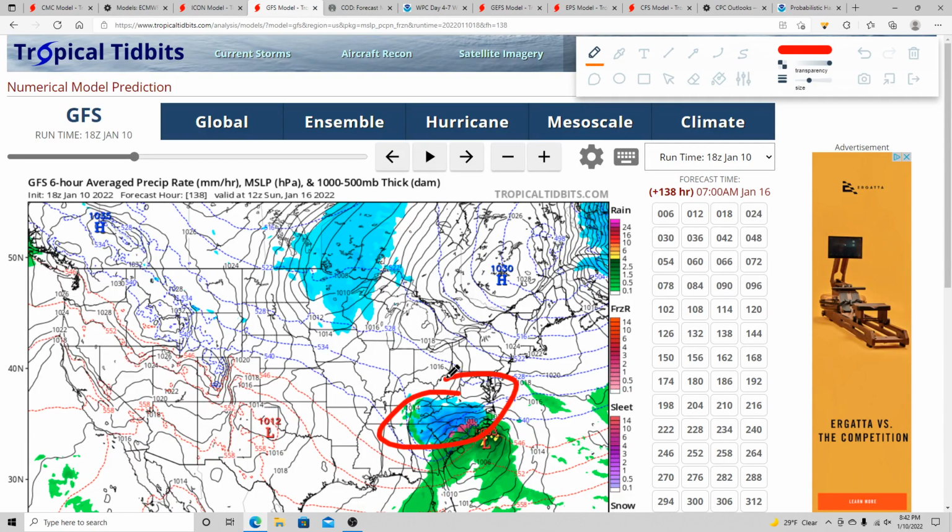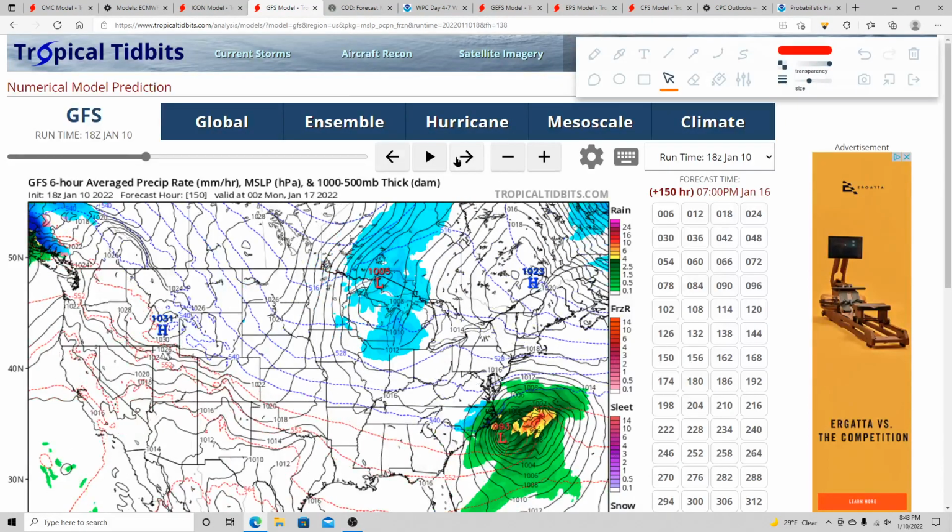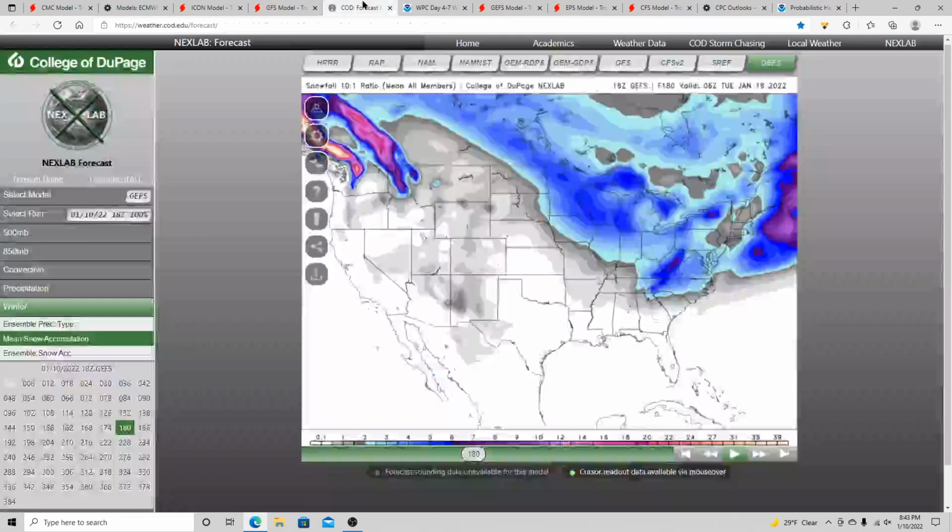Do I think it's going to happen? Unfortunately, I don't think so. I know people in South Carolina and North Carolina really want some snow, but honestly, I think this is an outlier for now, especially given the fact that it has a progression bias. Plus, the performance on the last winter storm was pretty darn poor. It's definitely one of the worst I've seen in a long time. So you have to take this with a grain of salt here. The GFS may not be very accurate with this system, but it's certainly a very interesting solution. It really shows a stronger system with it as well. But then again, I think that is an outlier.